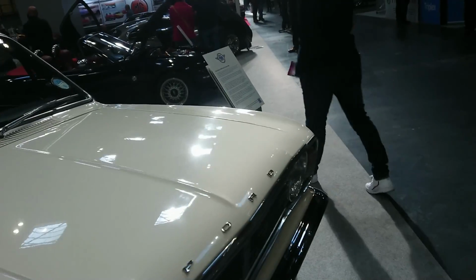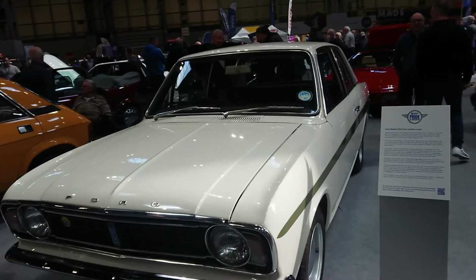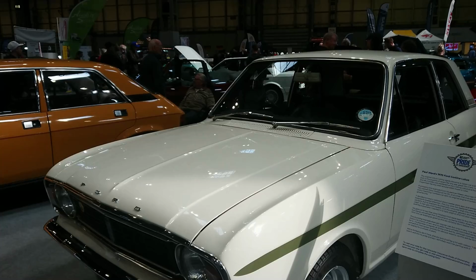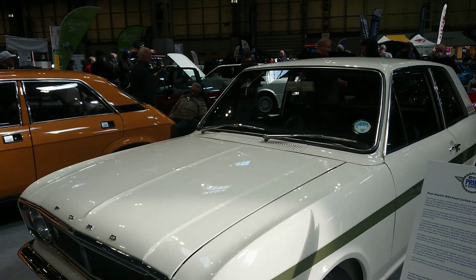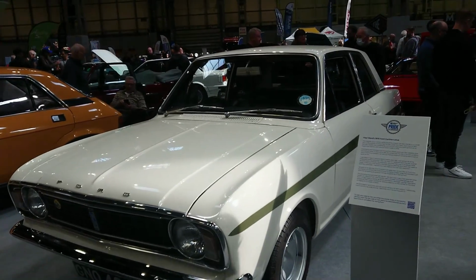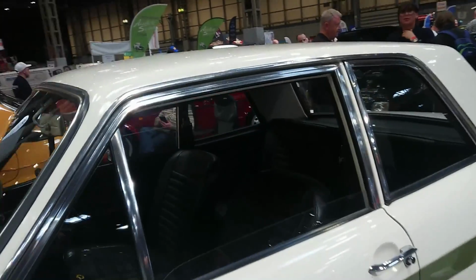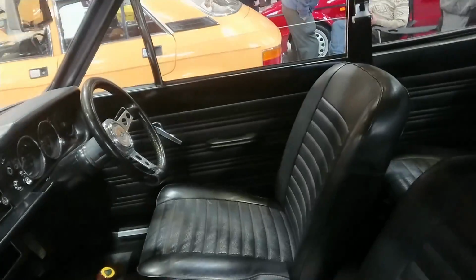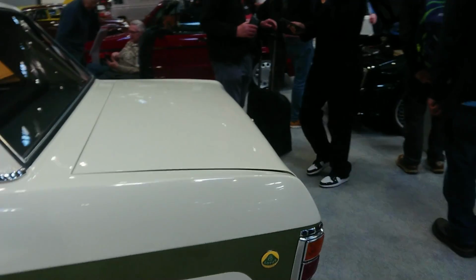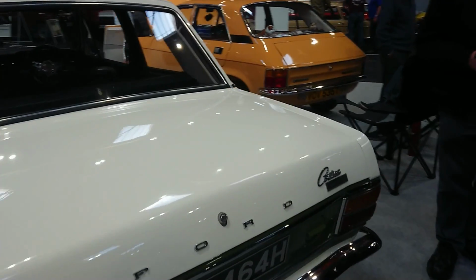Mark II Lotus Cortina. Maybe it was called what I said. Essex registration. What if this was actually registered by Ford themselves originally? No, it's an Essex plate. So yeah, very late one of these from 1970. Yeah, worth an absolute fortune these days, something like this. And little Lotus badges there. The Cortina script.